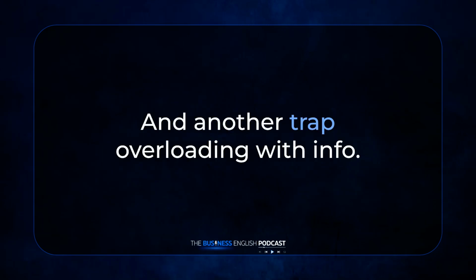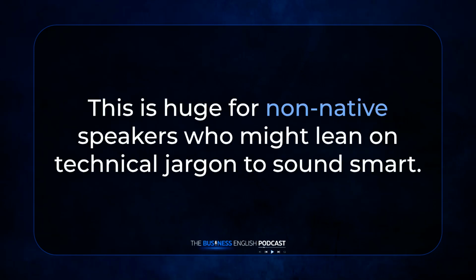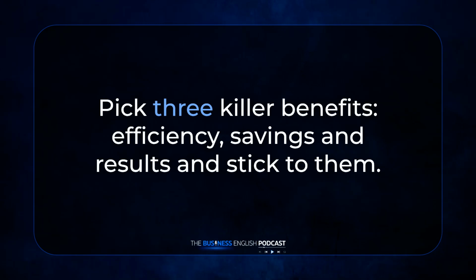And another trap, overloading with info. You're so eager to impress, you dump every stat and feature on your audience, and they drown. This is huge for non-native speakers who might lean on technical jargon to sound smart, but actually less is more. Pick three killer benefits, efficiency, savings, and results, and stick to them.